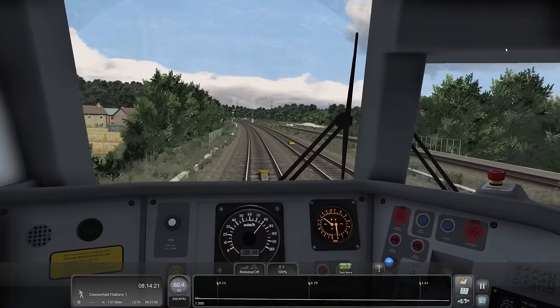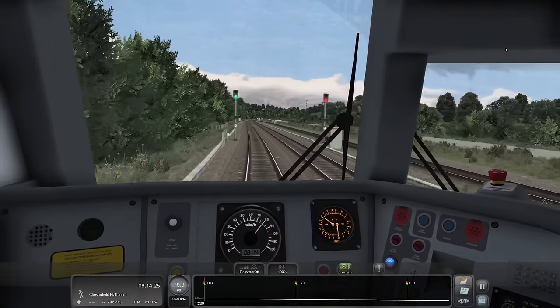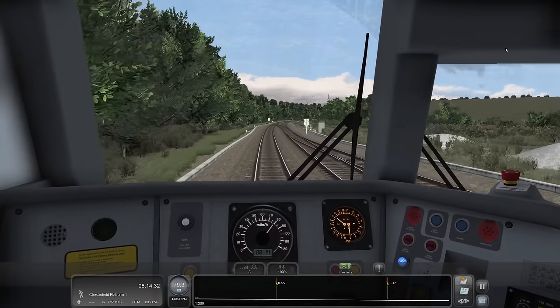I keep thinking those red signals and yellows are coming for me. I wonder if that means something's waiting. Oh no, it's not. The up and down slow disappear here. Okay, well, that's a good enough reason for a red signal, I suppose.